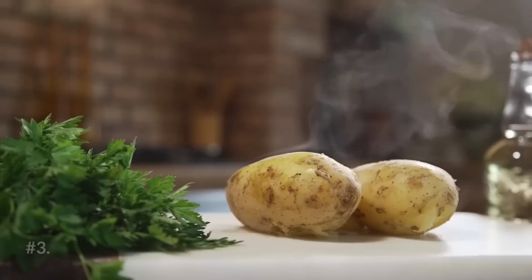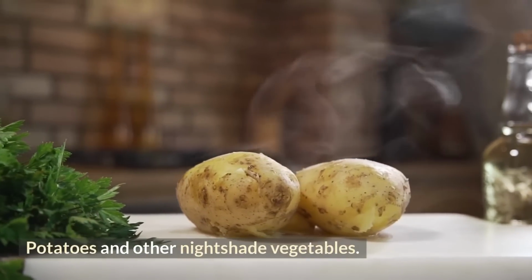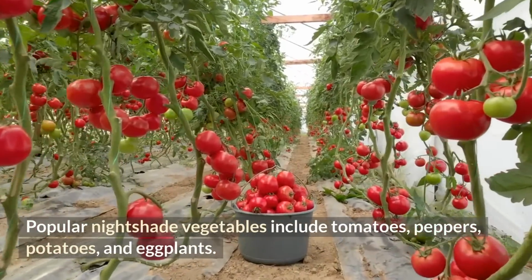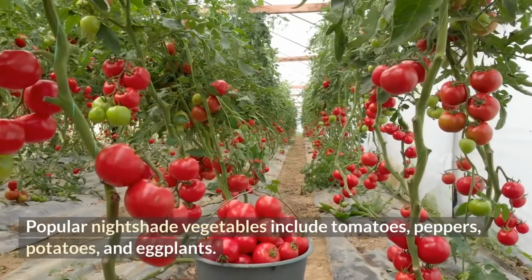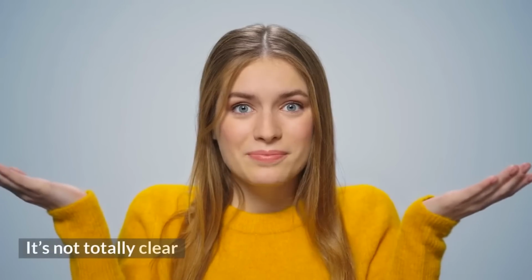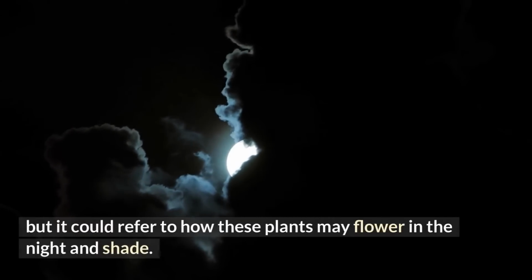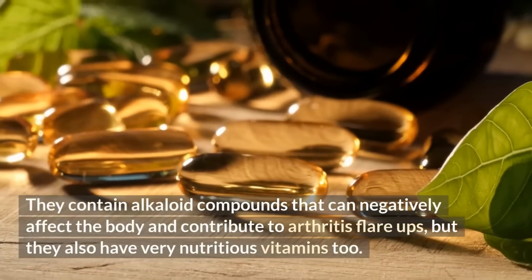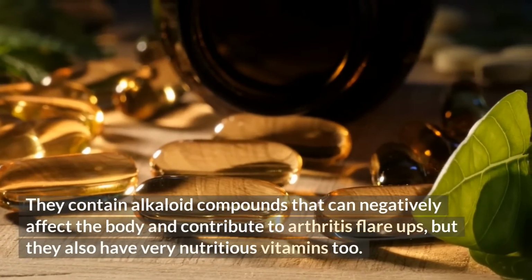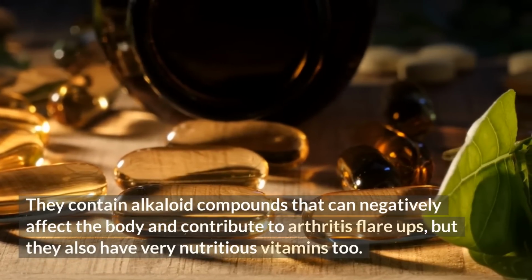Number 3, potatoes and other nightshade vegetables. Popular nightshade vegetables include tomatoes, peppers, potatoes, and eggplants. Why are they called nightshade? It's not totally clear, but it could refer to how these plants may flower in the night and shade. They contain alkaloid compounds that can negatively affect the body and contribute to arthritis flare-ups. But they also have very nutritious vitamins too.